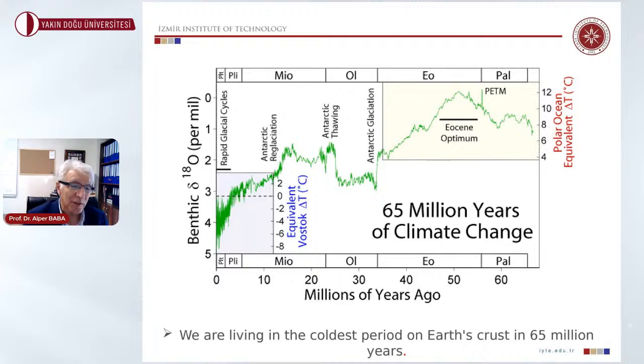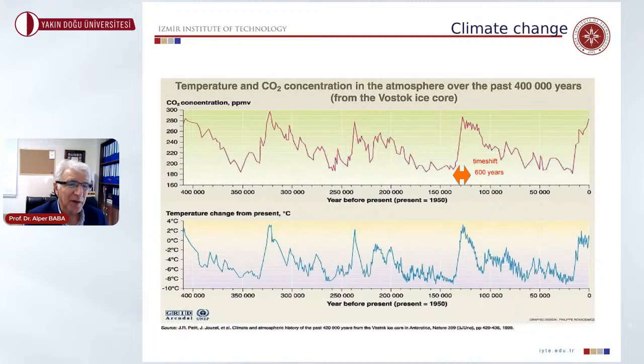In climate change, if you look at the historical record, 60 million years ago the temperature was about 13 degrees higher, but as you see, the temperature has been decreasing over time. Generally, we are living in the cool period of the Earth's crust over 65 million years. Dear colleagues, we can see that temperature and carbon dioxide are parallel, positively proportional. In history the carbon dioxide value was around 280 ppm. Generally in history we can see a time shift of about 600 years, in which the climate changes.